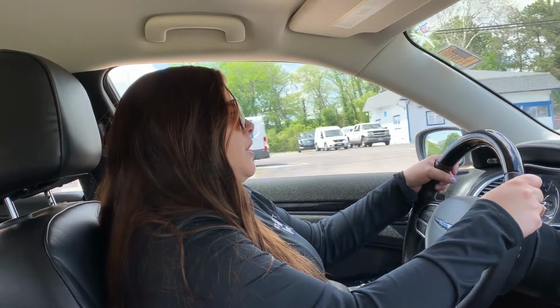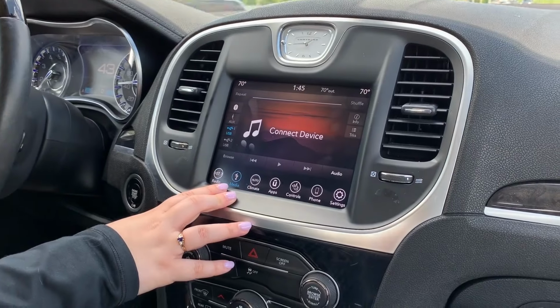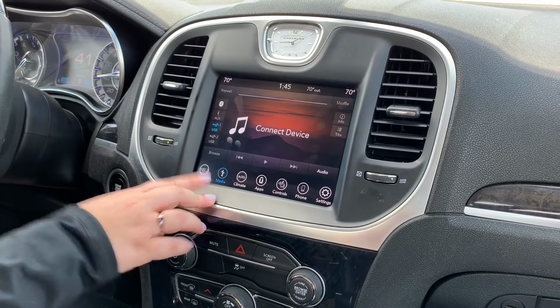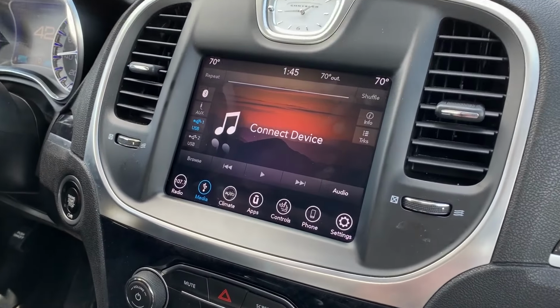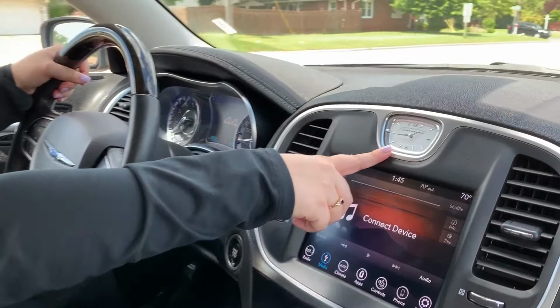Okay. So you'll notice up here in the center console that it is touchscreen. It has your climate control, radio, media. It has Bluetooth. You have some seat controls, connection to phone. Also has this interesting clock right here.